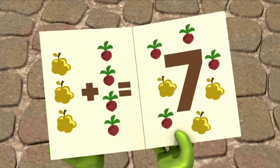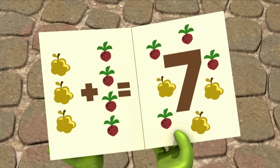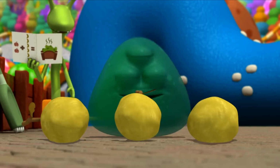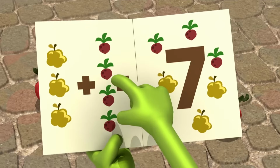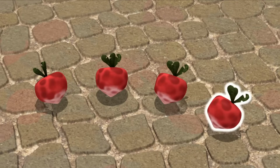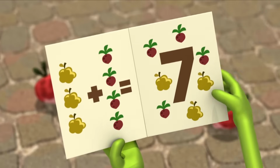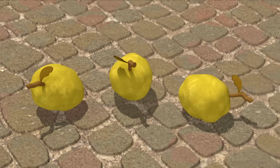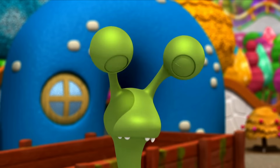Listen. Step one, place 3 slimy squashes on the ground. 1, 2, 3. Yep, that's 3 slimy squashes, all right. Step two, add 4 rotten radishes. 1, 2, 3, 4. There. But then it says to mix the 7 vegetables together. I mean, what 7 vegetables? I only have 3 slimy squashes and 4 rotten radishes. I don't have 7 of anything.